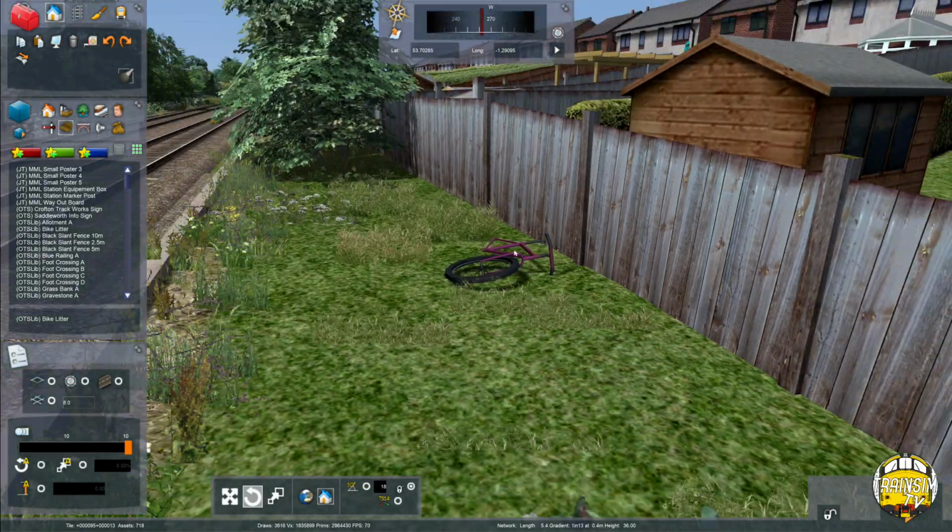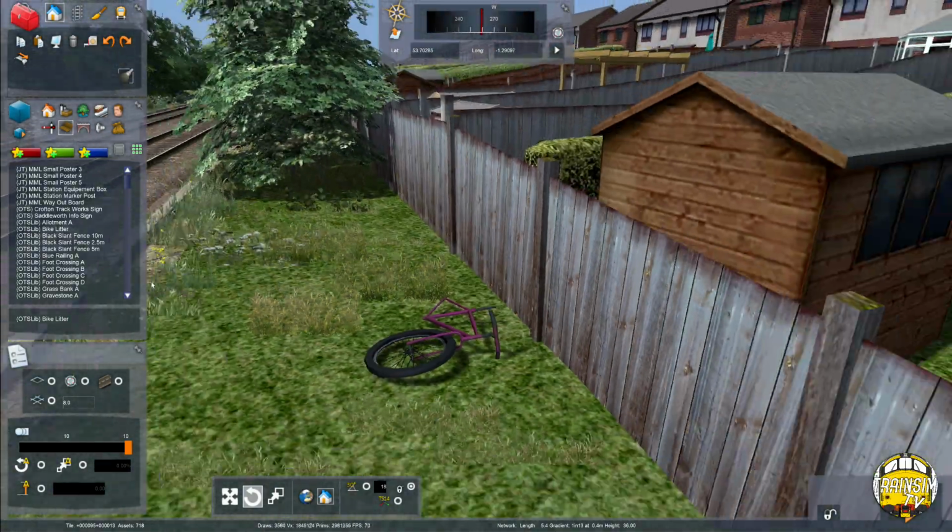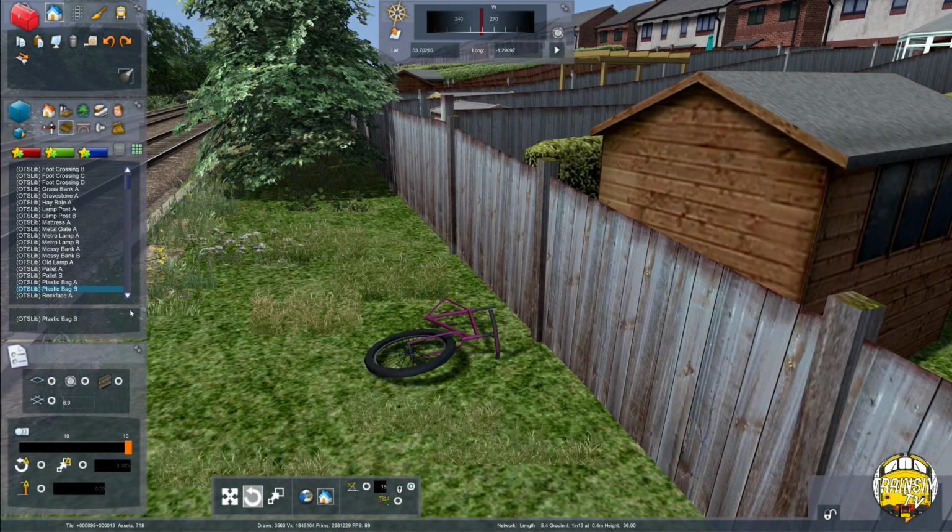So it's there. He's got a bike. Somebody's nicked his wheel, and then he's lobbed it off a fence because he's a bit annoyed, I imagine. Don't know what other things we've got here. Callum did some random things like little plastic bags. I'm not going to place them. I'm not going to place out rubble. No, definitely going to place a pile of pallets.